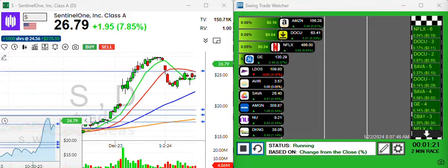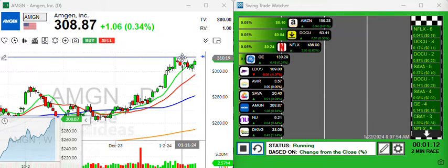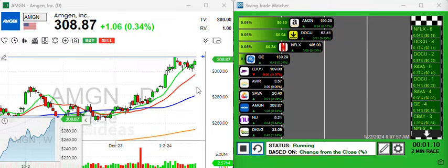Real quick, stocks that may be setting up better. Amgen. Very powerful chart here, looking for a break above this all-time high. You can see my price alert in there. That's one to watch.